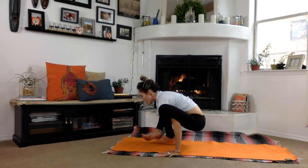This can turn into firefly and different things. This pose is really nice. If you're up in it and can stay a little bit, try to do 3 rounds of that breath. One more.